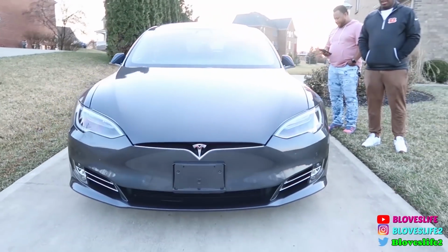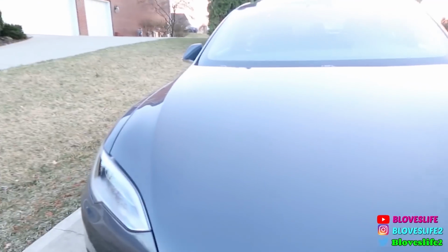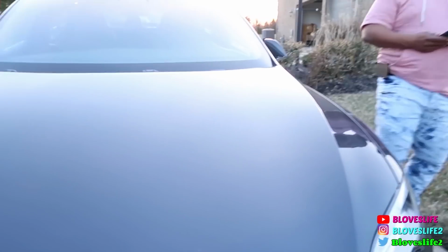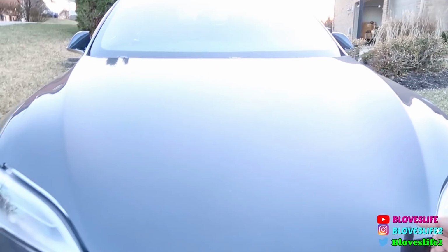Just the way this car looks. Yeah, I feel like this is just the future. This hood is so light to me. I don't know how to open it, so let's do that. Now I'm doing all of this from the app. I'm turning on everything. I'm controlling pretty much everything. I'm popping the hood right now. So it just popped open.